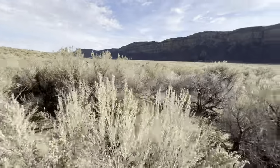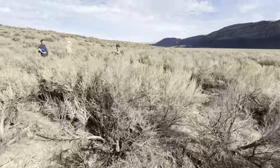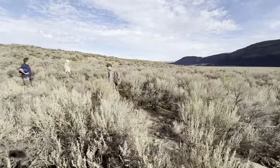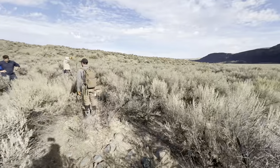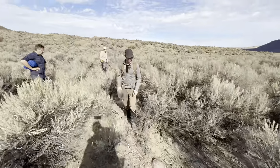If you look at the before and after Landsat imagery for the flood, you can see the extent of the deposition out here. It freshened the surface with kind of a tan color. Right. It was visible from space.